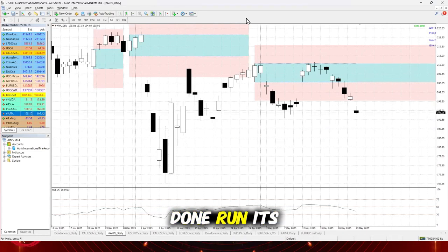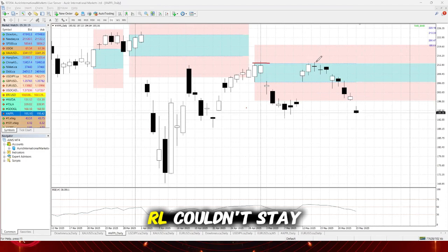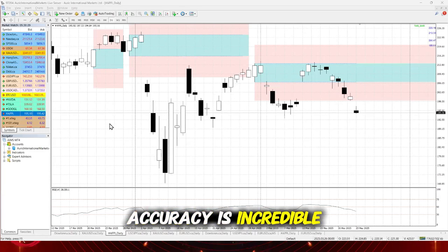Apple has already run its course. Apple, here's a BNB RL, couldn't stay above it, breaks the support, comes down all the way. So it happened before, it happened again. Interesting, right? So that's why with BNB, it's quite fun to play with. As long as you know how to play around the boxes, it's fine. And the accuracy is incredible.